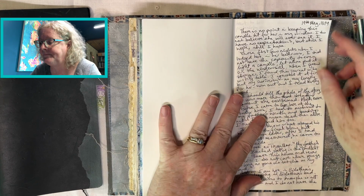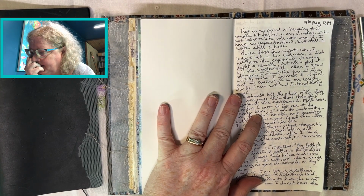Oh, I see writing. I see writing. No point in keeping this candle lit for her in my window? What happened? Oh, he cried on it. I'm assuming it's a he. You are no trigger. Oh, this is Jasper writing. Why isn't Eidothea writing? What's going on?